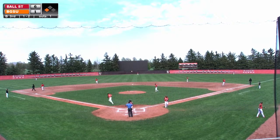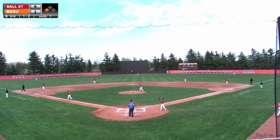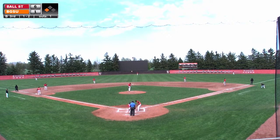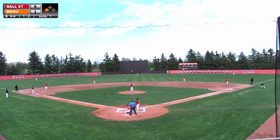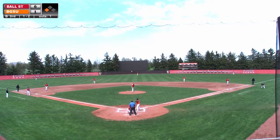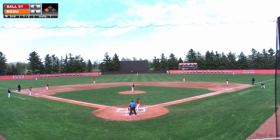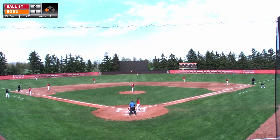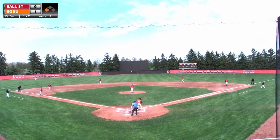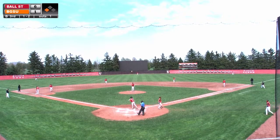That double by Montgomery, by the way, just the 11th extra base hit Jaksic has allowed this year in about 50 innings of pitching. All of them have been doubles. He has not allowed a triple or a home run. One ball, two strikes to Gayton, who's looking to drive home a run. Montgomery is 90 feet away. 1-2 pitch. Check swing. Did he check? They'll appeal. Nope, they'll just ring him up.